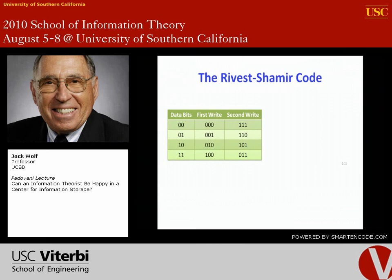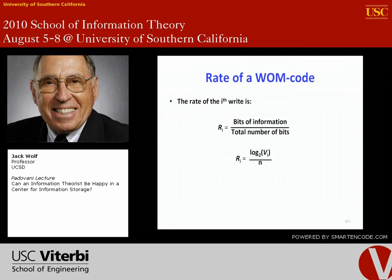Well, this is where information theory plays a part again. So let me jump to that. First of all, if I let V_i be the number of messages on the ith write, I define R_i as log base 2 of V_i divided by n. And then the sum rate is the sum of the rates. What they wanted is 2 writes and a sum rate of 2. They want 2 bits per cell.